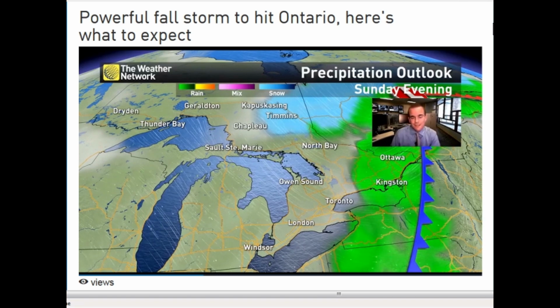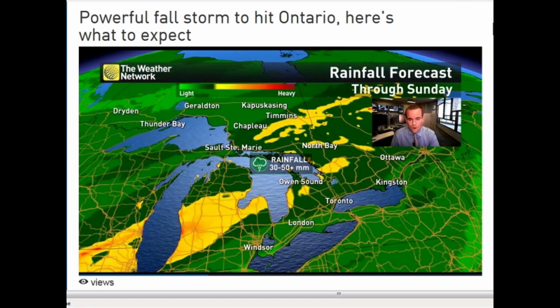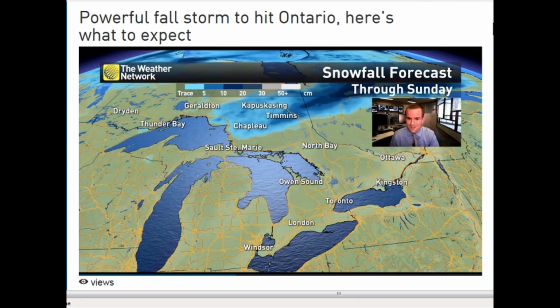But first, let's take a look at the rainfall forecast. Widespread rainfall totals of 25 to 50 millimeters are likely, especially north of the 401. We'll see slightly lesser amounts into southwestern Ontario and into Niagara. And yes, we are talking some wet snow for parts of northern Ontario. From between Hearst over to Earlton and over to Chapleau, some areas could pick up a coating of snow, several centimeters of snow. Could even see flakes as far south as Searchmont.